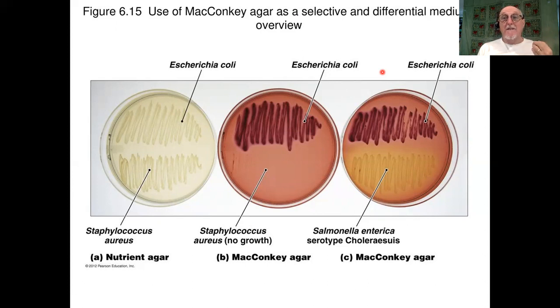Bile is actually quite strongly bactericidal. It kills bacteria, but the gut bacteria are adapted to its presence, so they aren't affected by it. So bile salts are a very good selective element to include in a medium if you want to grow gut bacteria. That's the first thing. So here's the MacConkey's with its bile salts in it. It has some other things which are selective and differential as well, but bile salts is the thing which selects for gut bacteria.